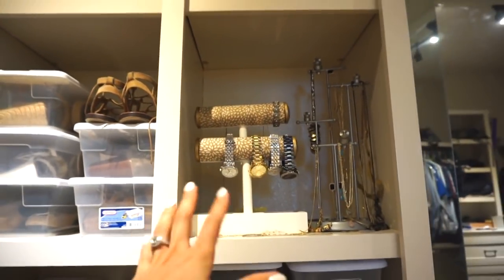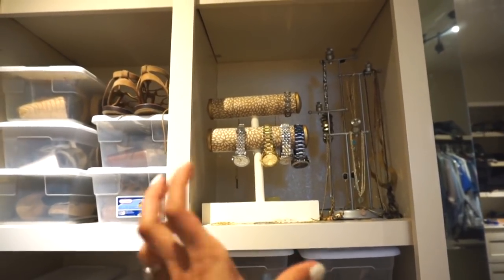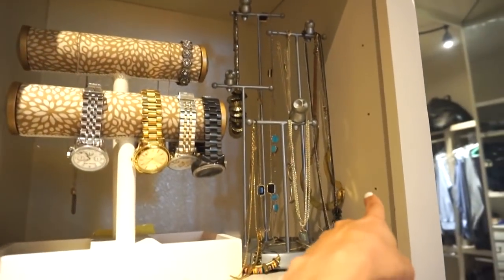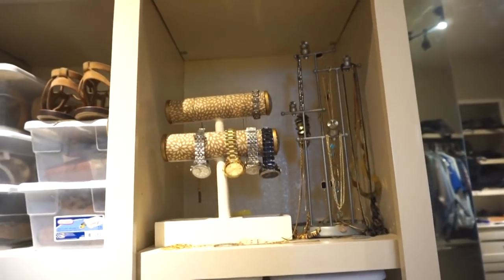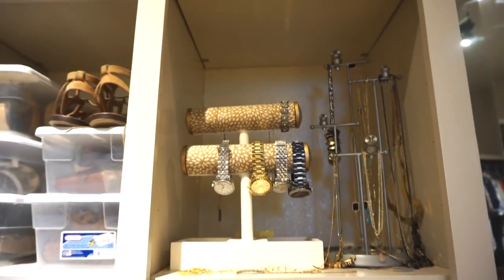So at the Container Store, we actually found these really cute, small, clear acrylic shoe cases. So we're going to stack those there. I do have the ability to build more shelves in here, and we might do that at some point. But either way, the shoe bins that we chose will work, even if we add shelf inserts there.